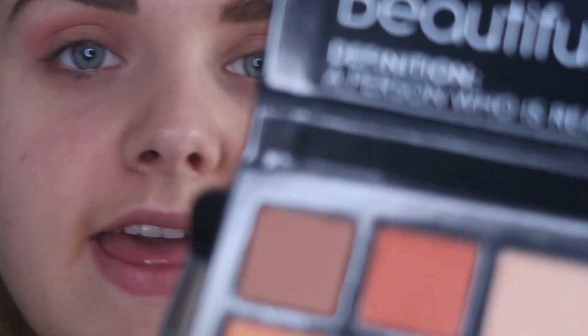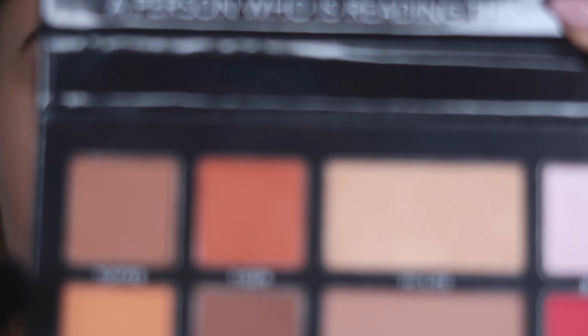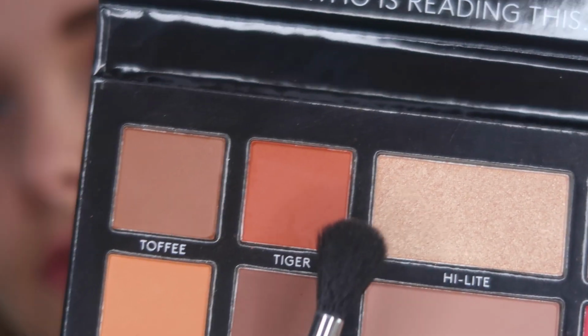So I'm going to grab this brush, which is the Sigma E40 Tapered Blending Brush. So that just looks something like that. And I'm going to go in with the shade, I was going to go for Toffee, which is this shade here. It's like a brownie shade. But no, I'm thinking Tiger. Yeah, let's be a bit bold and go with Tiger.